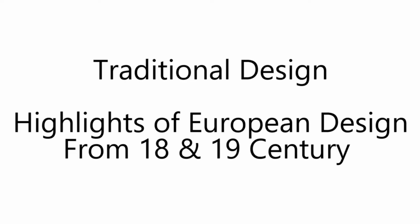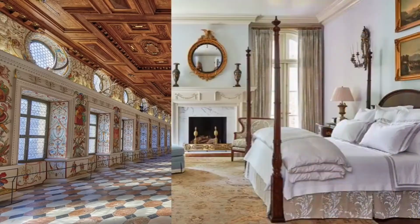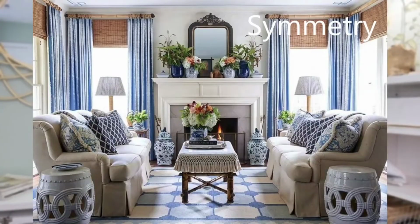So with a mashup like that, traditional design really is a broad term that highlights various European design styles from the 18th and the 19th century. In a traditional space, it really references history and the familiar and symmetry. And I want y'all to remember that word, symmetry. It's not trend setting. It's not.